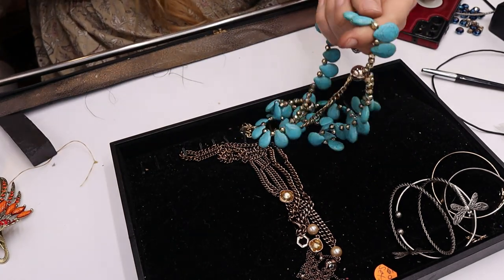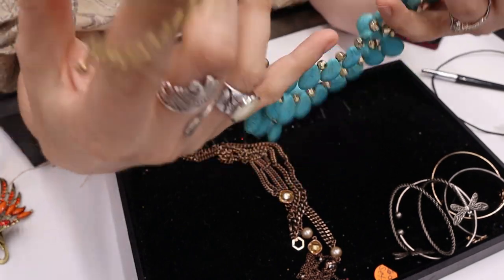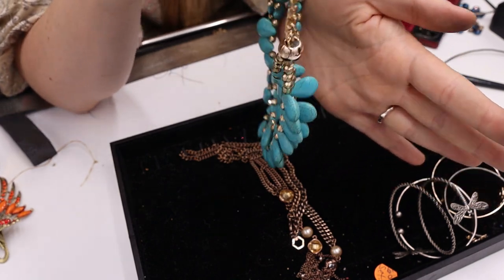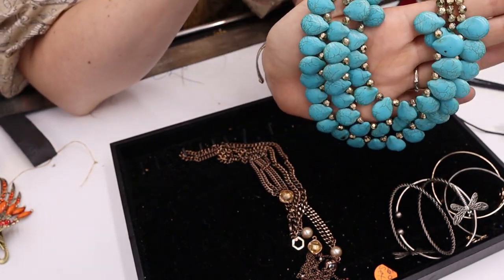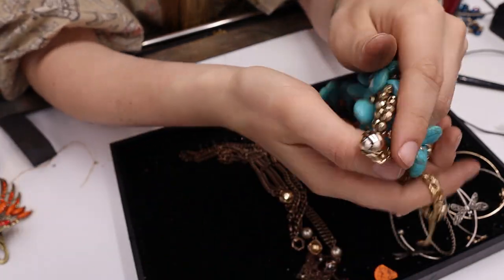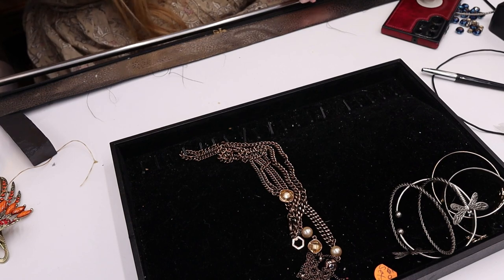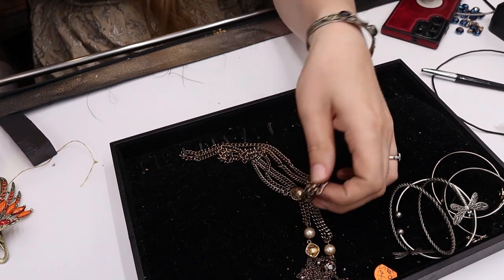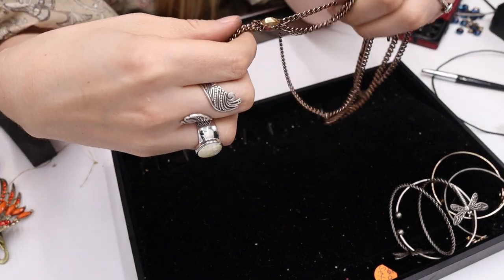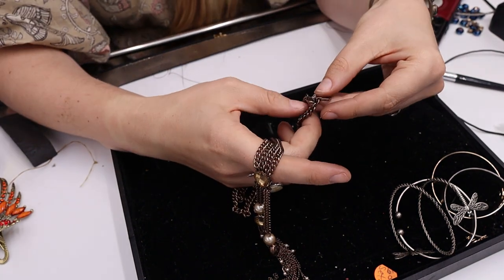We have, this is a dyed howlite. Oh, this layered look though, that looks nice. That looks really nice. Yeah, it feels nice as well. Okay, that one is going to be a yes. What are you? Oh, it is a little tassel.